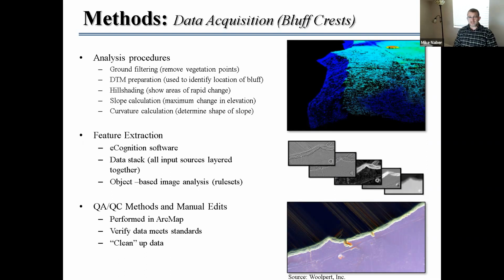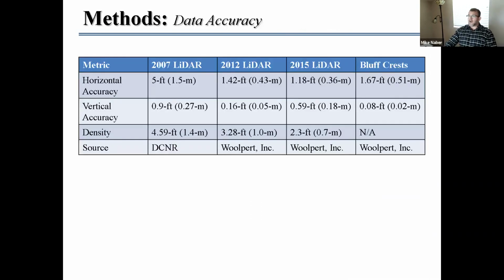Foyle, of course, had comment sessions with them and with their technicians as well, and produced some pretty good data, we think, from the 2007 LiDAR data, the 2012, and of course that 2015 data. So just a little bit there if you're concerned with accuracy.